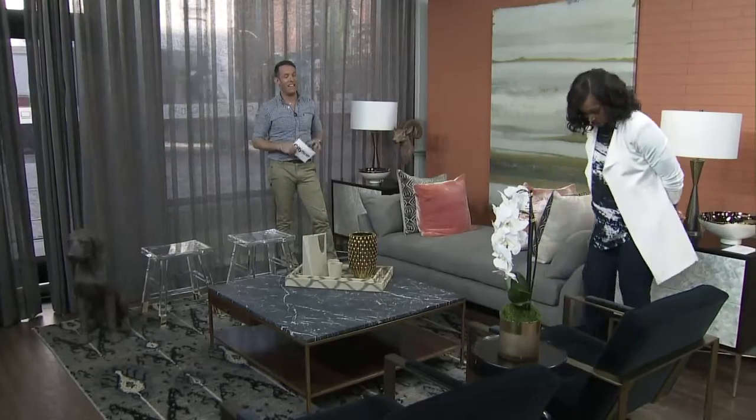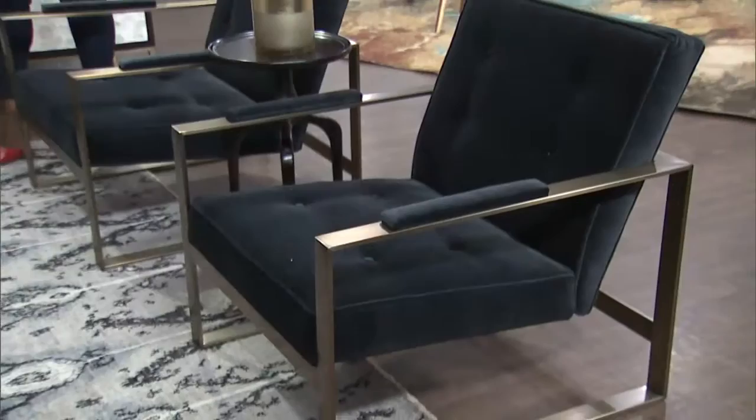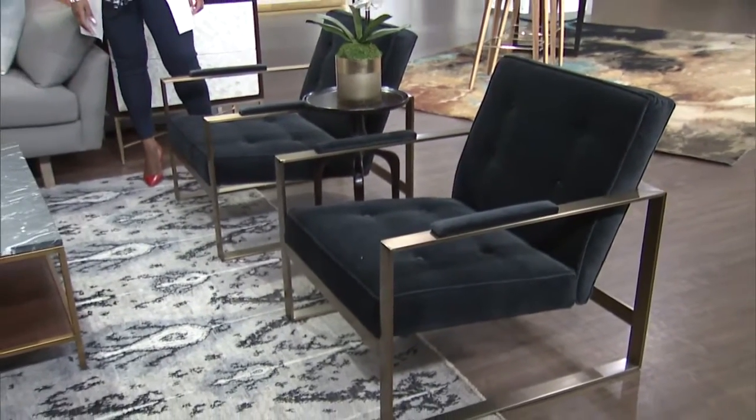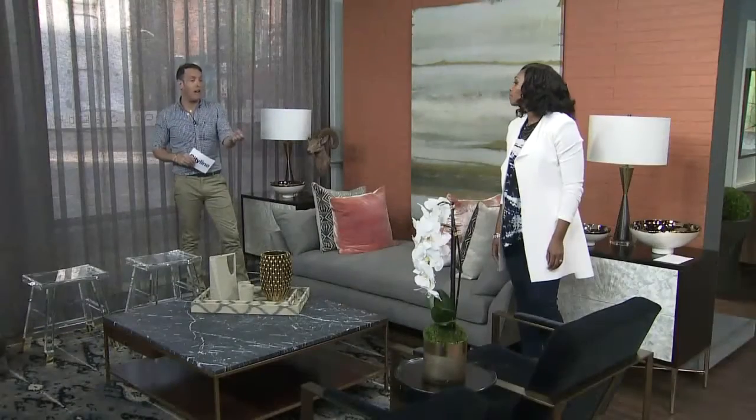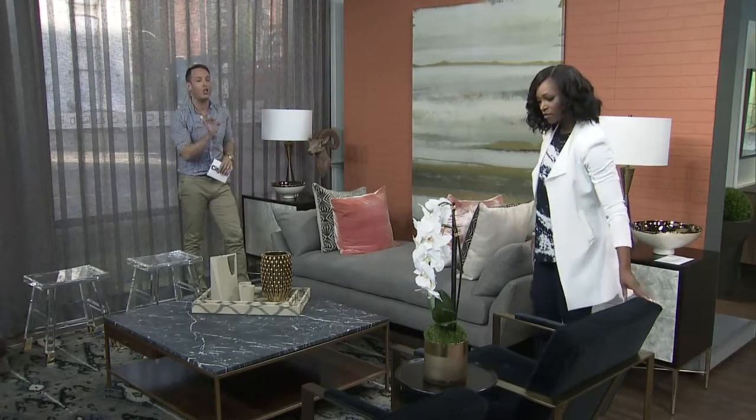Let's look at the chairs next to you over there, Tracy. These are gorgeous. Aren't those fantastic? So again, that's kind of a throwback to mid-century, but with the burnished metal on the arms. I love that. Gorgeous. And the fabric is almost like a felt fabric. So it's very contemporary, it's very comfortable, but it looks really tailored.